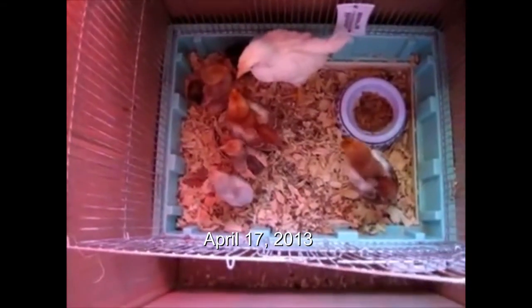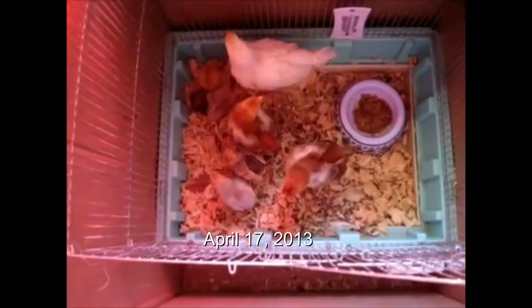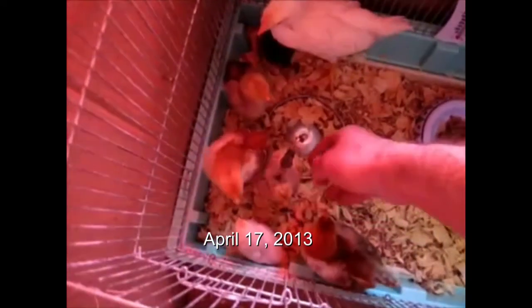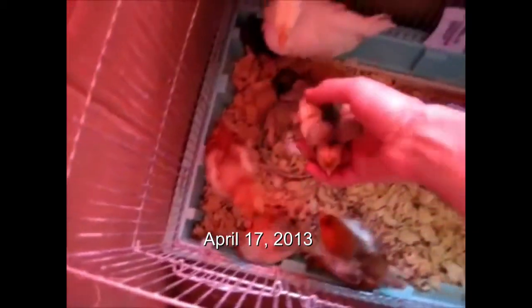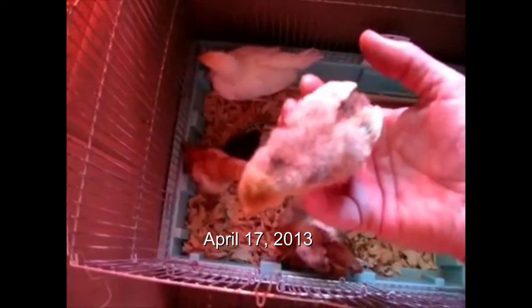I can maintain the temperature. I have a hole in the box so I can see the thermometer inside. I have to be honest, when they were outside I couldn't regulate the temperature at all, and 2 of my little tiny ones, these are the bantams, 2 of the little tiny ones died one night.